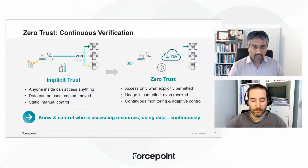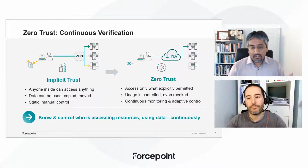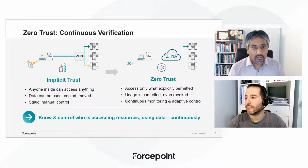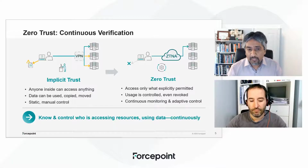And if you want to take a step back, if you look at the left side, this is where the castle and the moat model comes into the picture, where you have the corporate headquarters and the data is safe inside, and everything outside is bad, inside is good. Anybody who is inside is trusted and they have free rein to all the data that they can access. While on the right side, it's a distributed environment. You do not know who's accessing what, or in what way. They might be coming in from different devices. They might be coming from different locations. So you have to change the way you're thinking about allowing people to access data. So the bottom line here is know and control who is accessing the resources using the data that you're collecting continuously, so that you're not making the decision at the front end and that's it. You're not doing anything with it. So that's the concept of zero trust, of continuous verification.